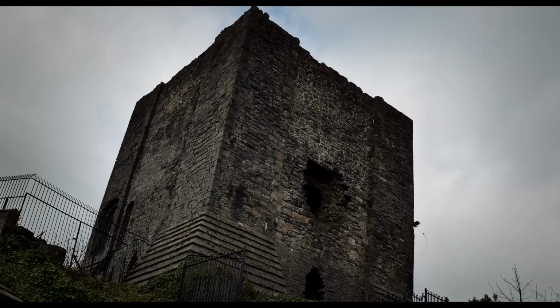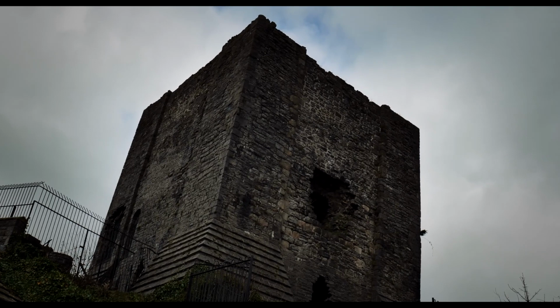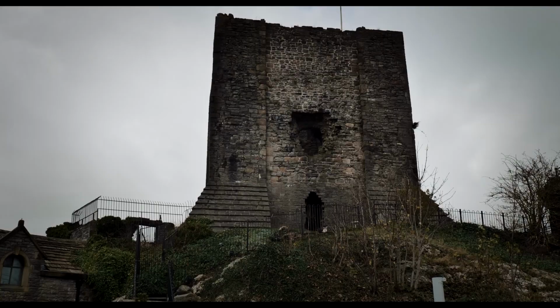However, the castle itself would be in the possession of King Richard I, also known as Richard the Lionheart, and would be garrisoned in the 1190s due to the rebellion of Richard's brother, John. At some point after, it appears the property would be returned to the de Lacy family.